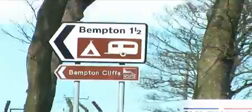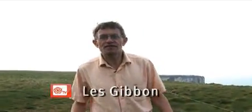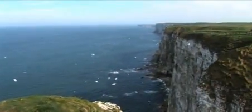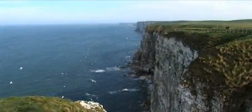For my final hidden gem, we head out of Hull through the picturesque seaside town of Bridlington and up to Bempton Cliffs. A local photographer, Les Gibbons, recommends the cliffs as a great place for an energetic walk and to see some amazing seabirds nesting where East Yorkshire meets the North Sea.